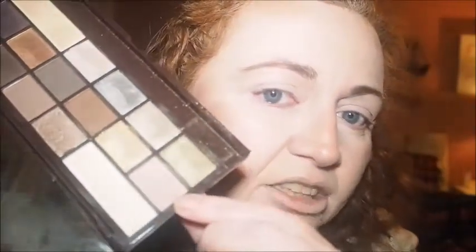I'll just clean this brush off. I'll show you that one. It's just that one there. It's a really nice, pretty transition shade. Very cool toned. And I still don't know what shimmer to wear, guys. So I guess it'll be a surprise for both of us.